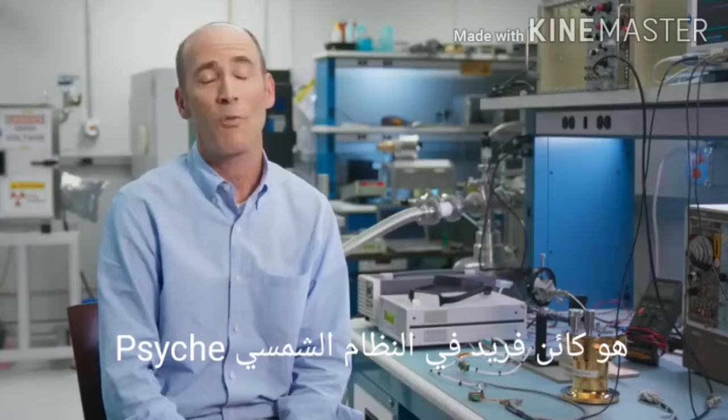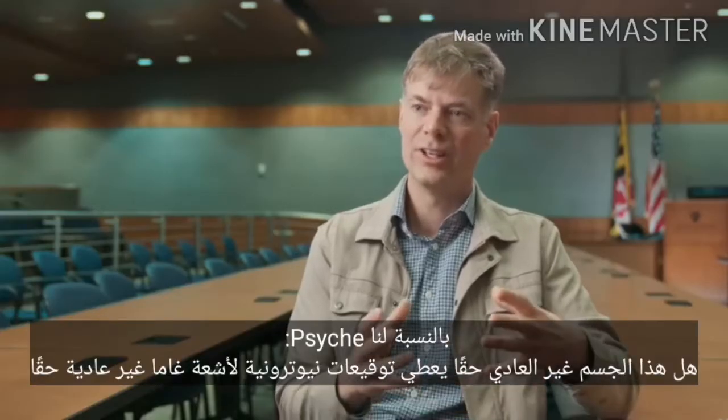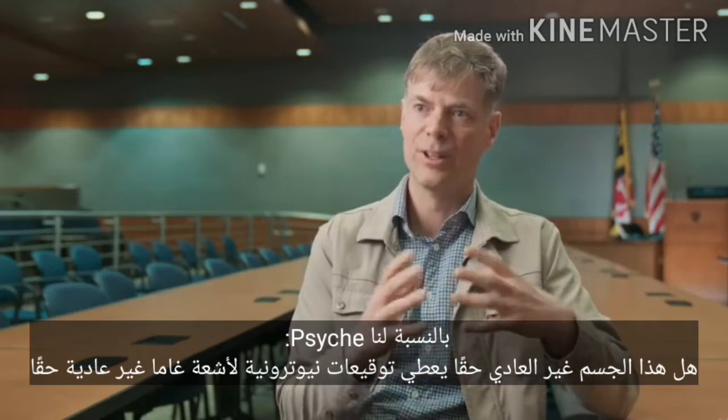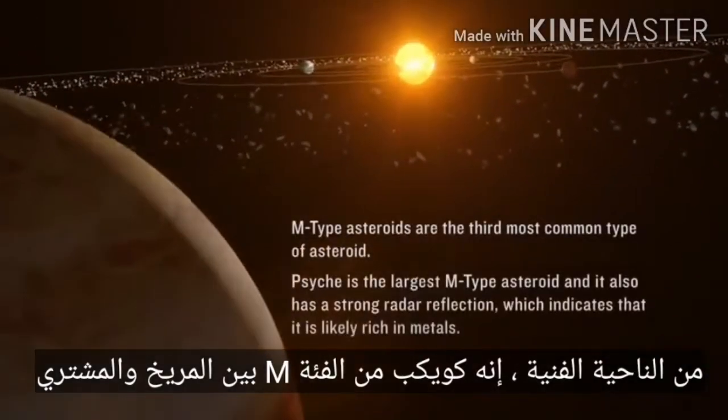Psyche is a unique object in the solar system. To us, Psyche is this really unusual body giving off really unusual gamma-ray neutron signatures. Technically, it's an M-class asteroid out between Mars and Jupiter.